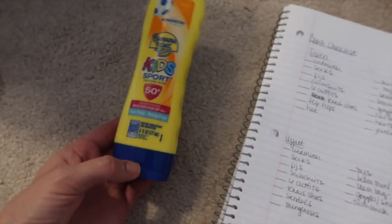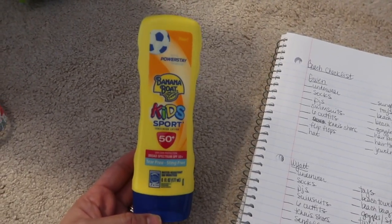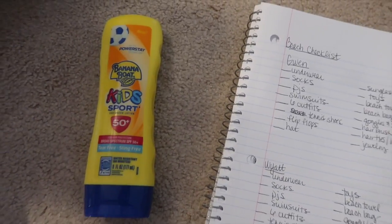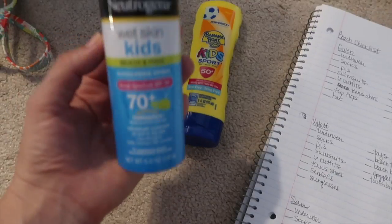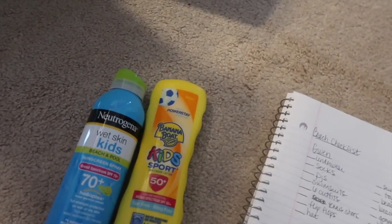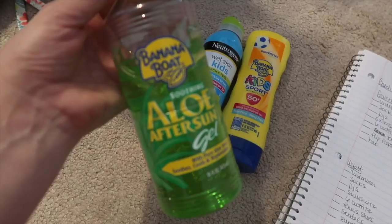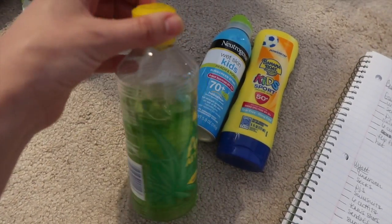But to get the kids some new sunscreen the other day, I was trying to Google search and see what's good for kids. So I chose to do this Banana Boat Kids Sport, and also this Neutrogena one, Wet Skin Kids Beach and Pool. So got them two new sunscreens. And then we're going to pack this. We already had this on hand, but just in case, hopefully no one gets burned, this Aloe After Sun Gel by Banana Boat. This works pretty good too.